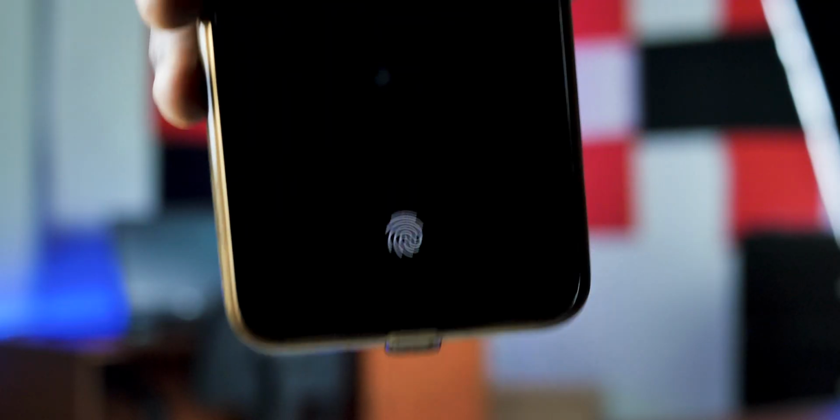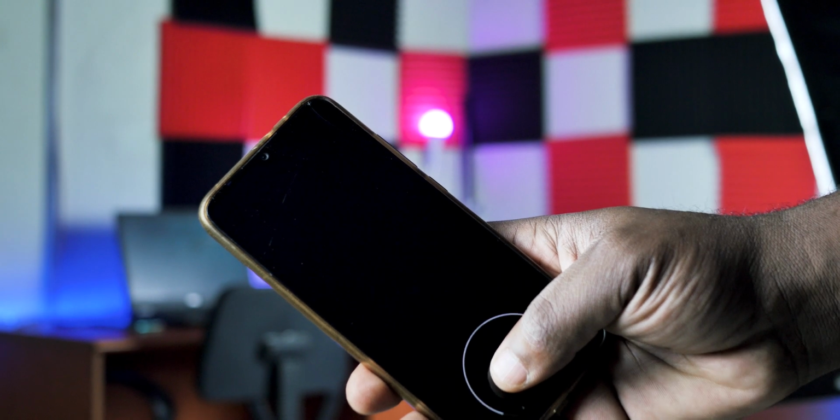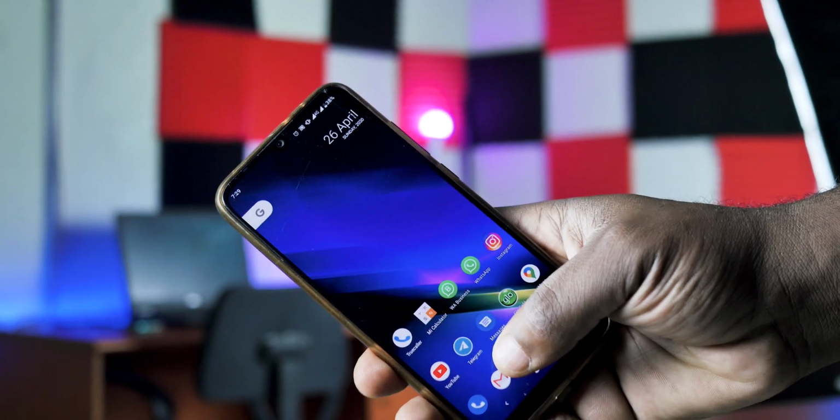Another feature the Xiaomi Mi A3 has is the in-display fingerprint scanner. It isn't the fastest scanner out there, but it's very reliable, especially when you register multiple fingers.